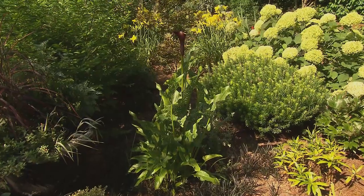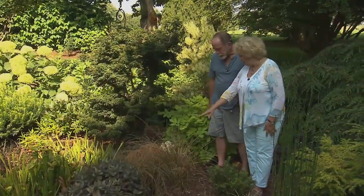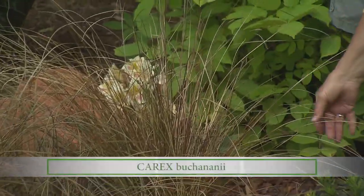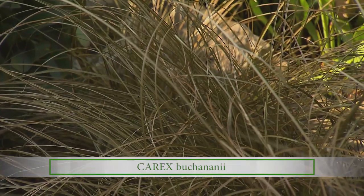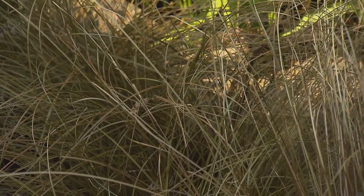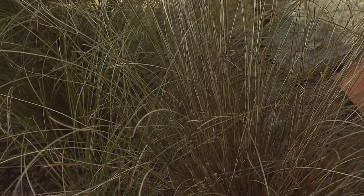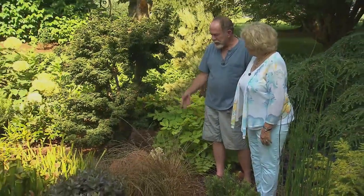Okay, let's talk about other things that are complementing, say, your pitcher plant. This is really pretty. What is the name of this carex? This is Carex buchananii. I never met a carex I didn't like. A lot of people don't like this one because of the color, but I do. This bronzy leaf has its place in your palette. But now let me ask you, I've had this, but mine was not winter hardy. Maybe because I had it in a container. Probably. These have been here for years. Now, every few years I'll dig them up, chop them in pieces and replant, because this one's starting to die in the center. You get this donut hole. You just have to chop them up.